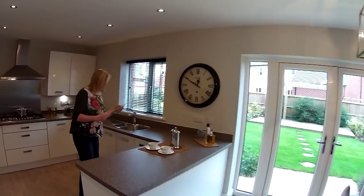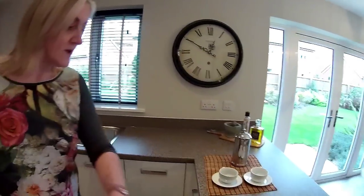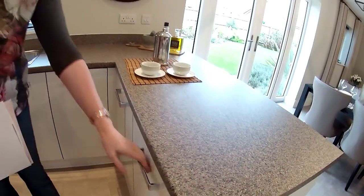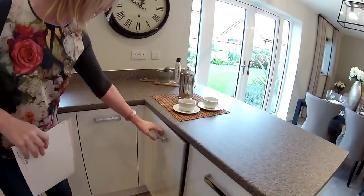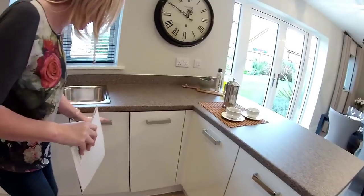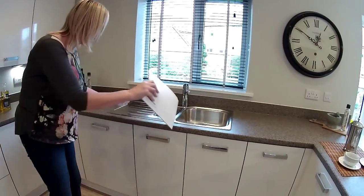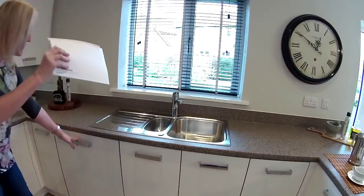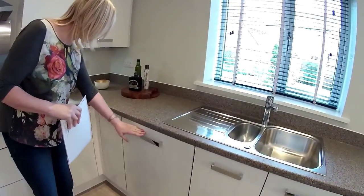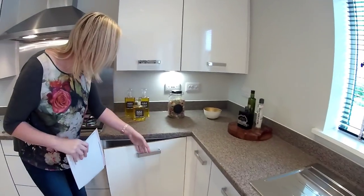The dimensions for this kitchen are 3 meters 3 by 3 meters 4. You have this breakfast bar area at this end with lots of doors for me to open. Plenty of cupboard space underneath this section. There's a lot of cupboards, isn't there? 1.5 bowl sink there with a window so you can look outside. That's your integrated dishwasher. Cupboards keep coming.